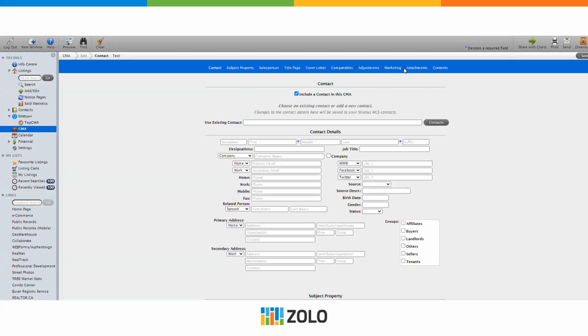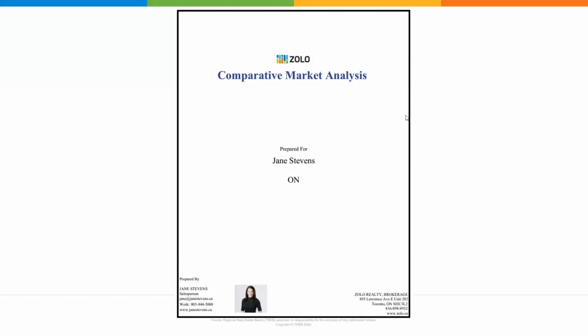So it does also include marketing and some other attachments. So we'll go through that. And really, this is the report that it's going to generate. So again, if you're competing for business, and this is the free CMA that is included with Trev, imagine you're up against 2 or 3 other agents and all of you show up with the same CMA report. It's going to be hard for the seller to determine who's better.